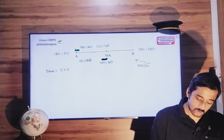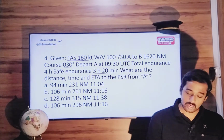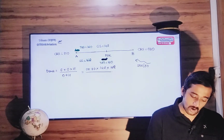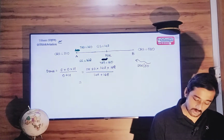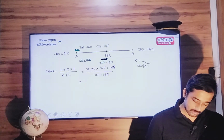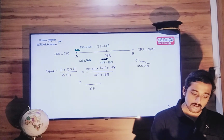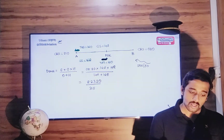So distance to PNR will be endurance into outbound into homebound divided by outbound plus homebound. You are going to use safe endurance, 3 hours 20 minutes, multiplied by outbound speed into homebound speed, divided by outbound plus homebound. So 147 plus 168 is 315. 3 hours 20 minutes into 147 into 168 is 82,320, divided by 315 is equal to 261 nautical miles.